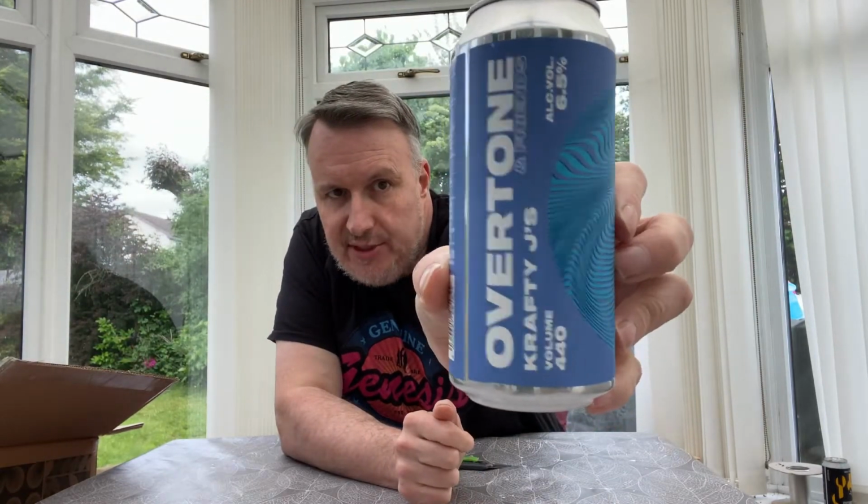Well, this is the first one, and this is from Overtone. So this is an IPA called Crafty Jays, 6.5%. What we've got in here: Eldorado Cryo, Eldorado normal, Well Melon, and Lotus. Some new interesting sort of hops there. Looks pretty good though. Overtone make great beers, really recommend them. And I like them so much I decided to buy two from Overtone this month.